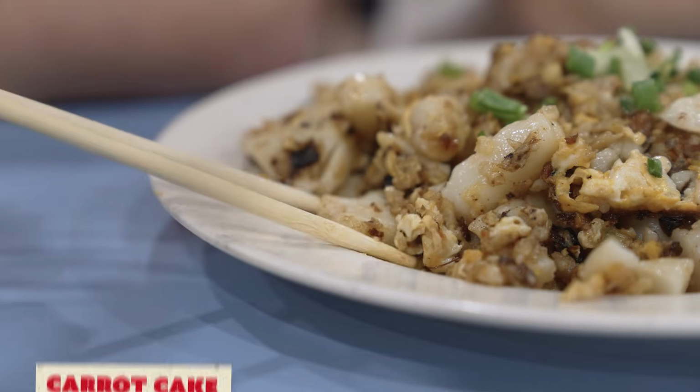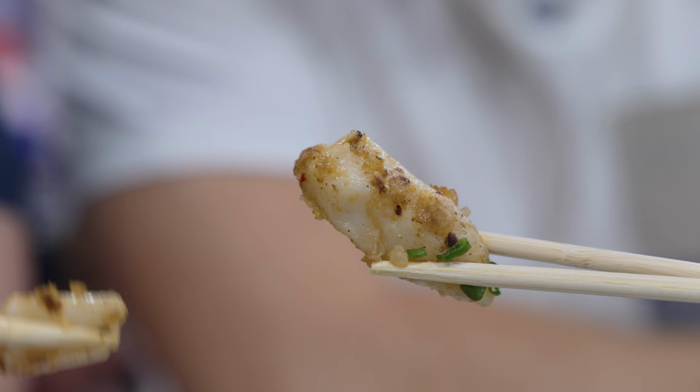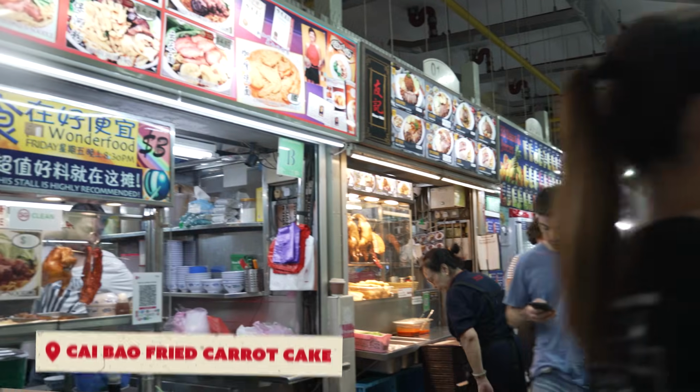And our fried carrot cake, which is quite gelatinous, quite bouncy. I don't know if it's rice flour mixed in with it. Quite a kick to it, quite spicy. Yeah, it has. Very sweet. It's very soft. It's got the texture of gnocchi, but vegetal. Vegetal gnocchi. There's a phrase I didn't think I'd say today.